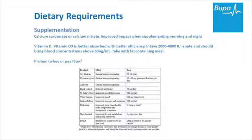When it comes to supplementing, vitamin D3 is much better absorbed with better efficiency than is D2. And intakes of 2,000 to 4,000 international units is found to be safe and should help bring blood concentrations above 50 nanograms per milliliter. And it is a fat-soluble vitamin, so I'd recommend taking it with a fat-containing meal.